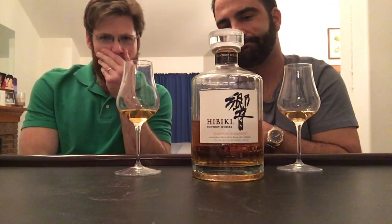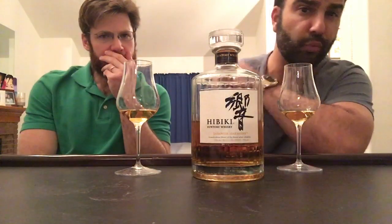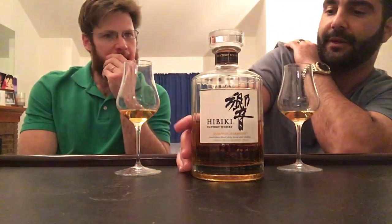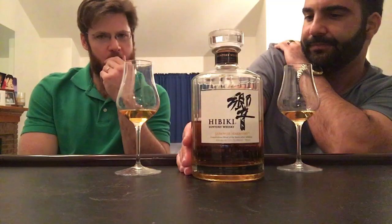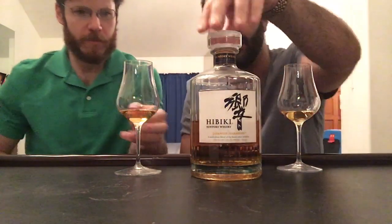And I can tell you before I even start the review that is an extremely good price for this very good whiskey. So, Hibiki Harmony, Japanese blended whiskey.